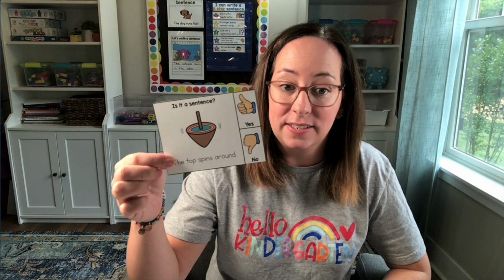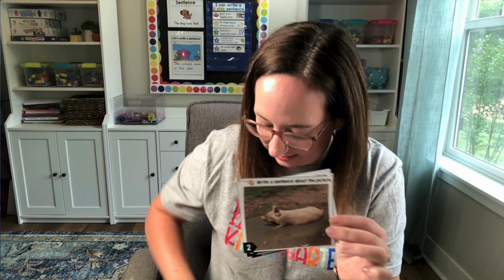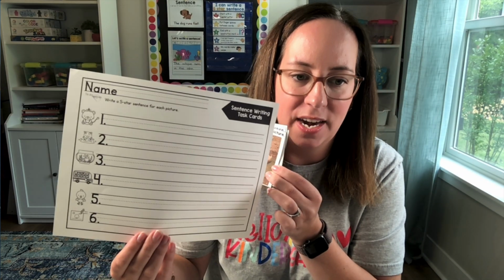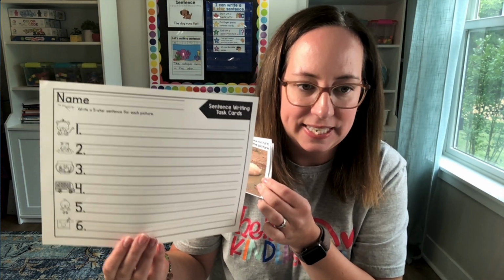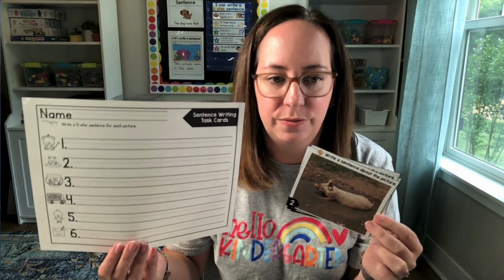The top spins around. The top is the naming part. Spins is the telling part. That is a sentence. And then there's also a set of animal pictures where they can write about the picture. And I broke it up into 2 sets of 6, but you could just say do a couple, or they can just pick and choose to do a few.